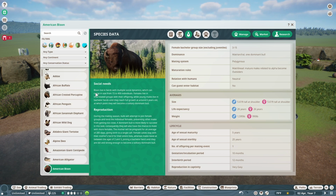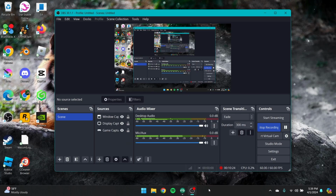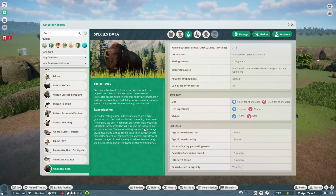So, social needs. Bison live in herds with multiple social dynamics, which can range in size from 15 to 400 individuals. I'm just checking to make sure that I'm recording here. Alright. Females live in interrelated groups with their offspring, while young males live in bachelor herds until they reach full growth at around 6 years old, at which point they will become a solitary dominant bull.